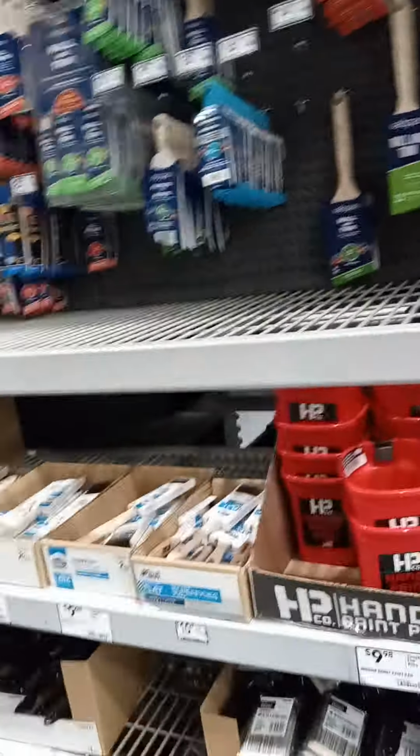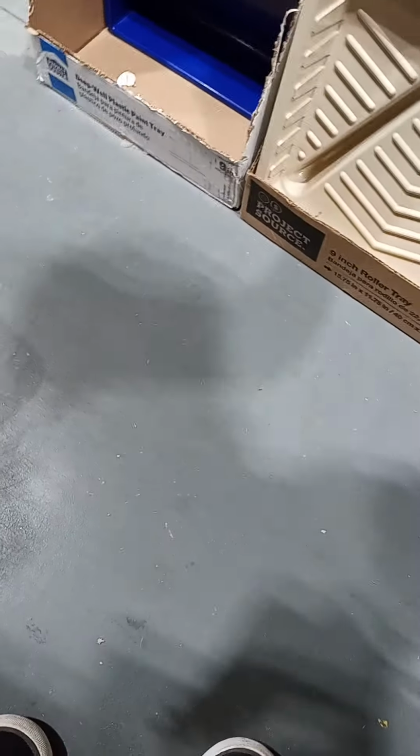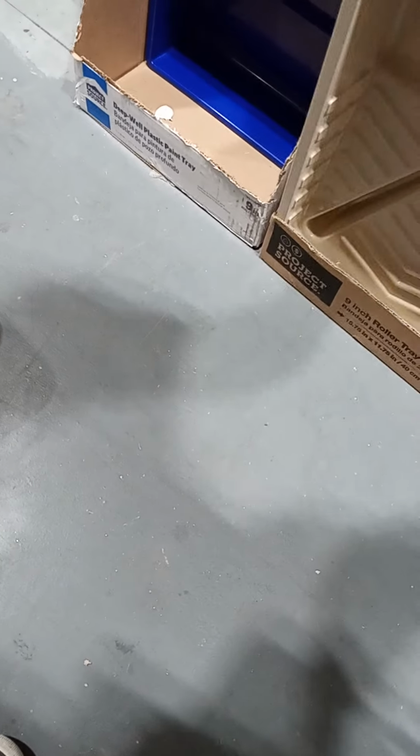So we need this one. We need one today. Yep. So let's go. We gotta paint the door. Oh yeah, we gotta get this. I'm glad I remember. Gotta get the tray. I usually get the really cheap ones, but sometimes the cheap ones kind of don't help because of the fact they be moving.